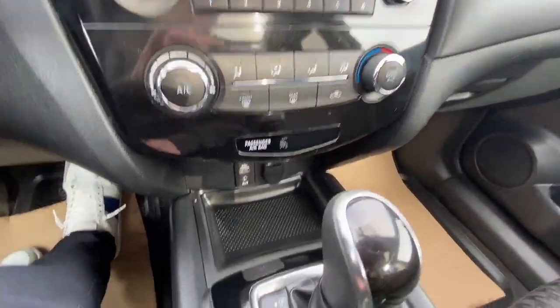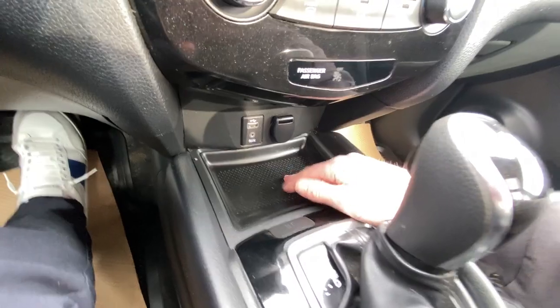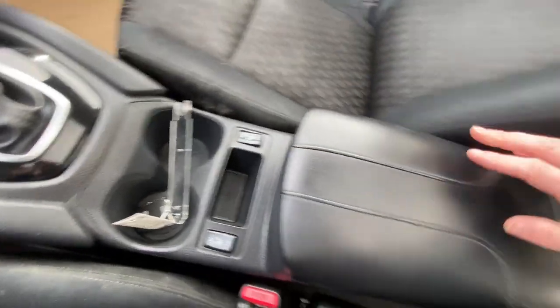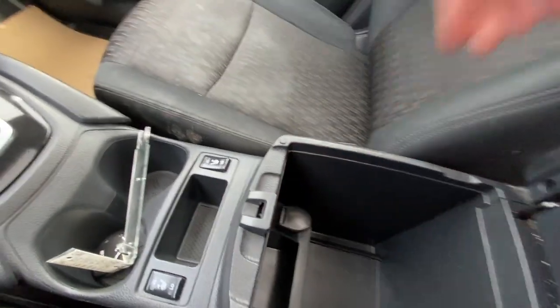Beneath our screen, we have our auxiliary USB port, as well as a 12-volt on the right, some storage, as well as our cup holders, more storage, and our heated seat options with high and low. Black leather center console, good amount of storage, as well as a 12-volt in there as well.